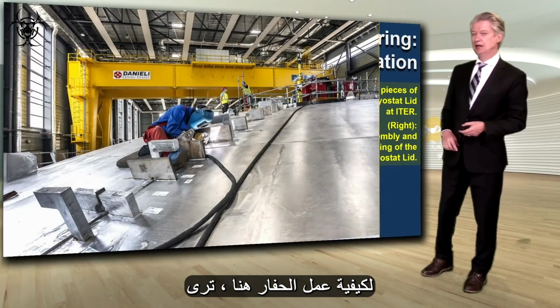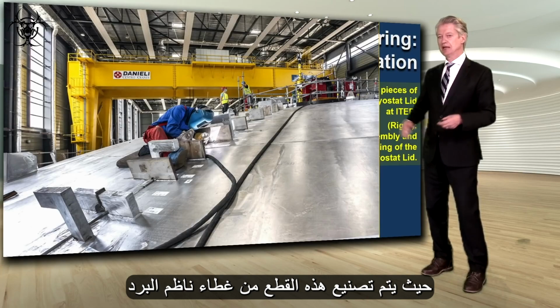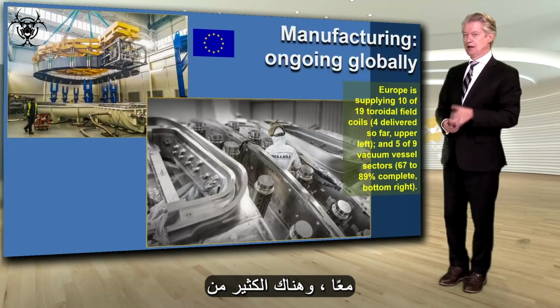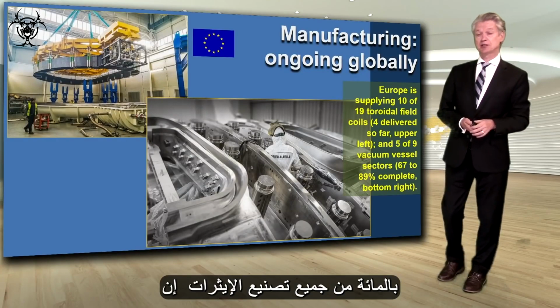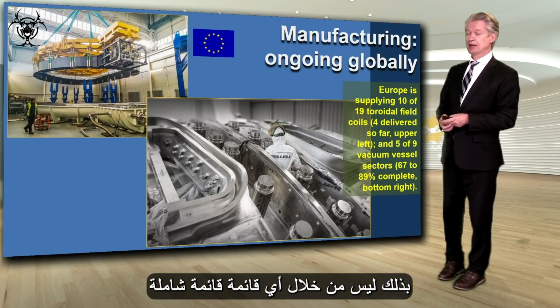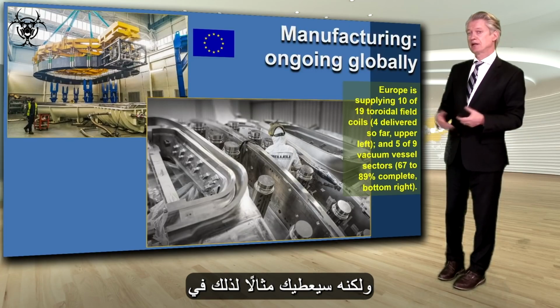Here you see the actual welding starting to give you perspective of how big that is as these pieces of the cryostat lid are fabricated together. There's lots more manufacturing ongoing globally. We're at about 85% of all Iter's manufacturing being done. This is not by any means an exhaustive list of the components that I'm going to give you for each of the countries, but it will give you an example.